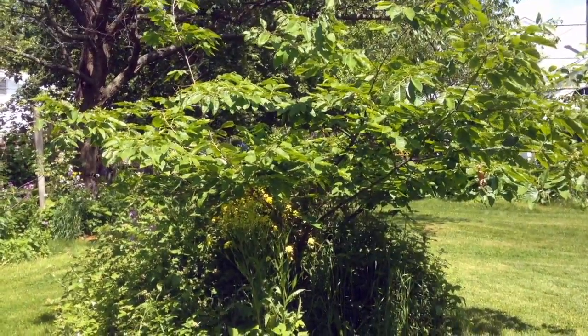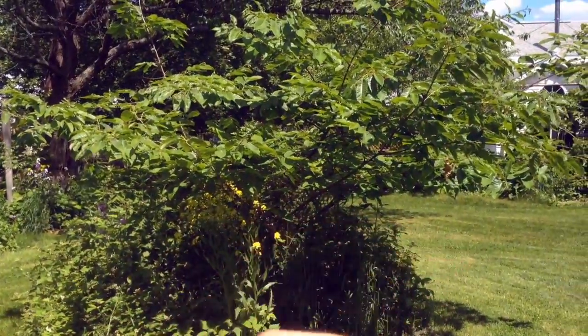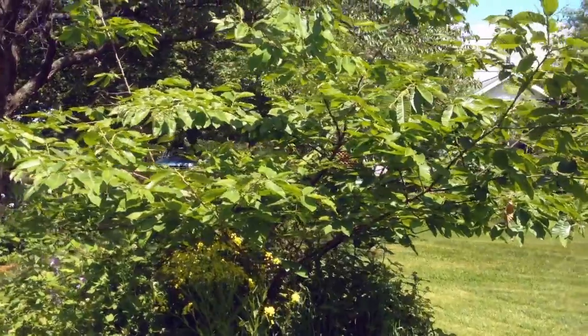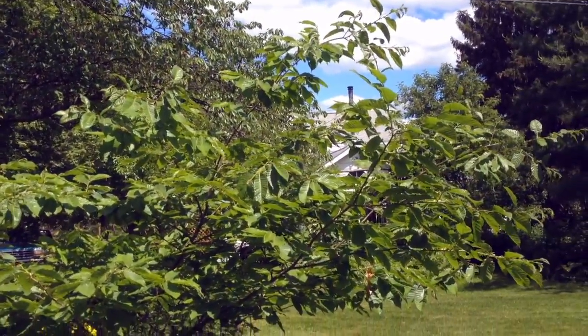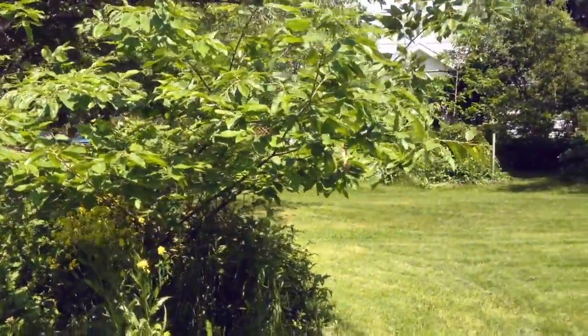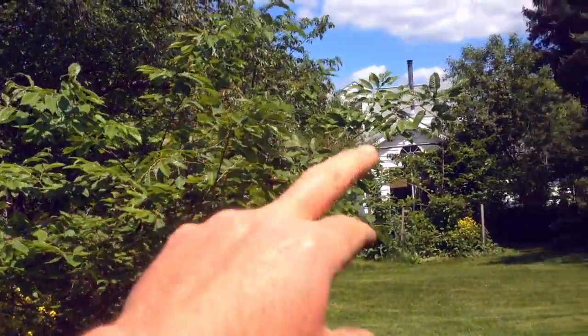So here we are looking at it from the west. In other words, that way is due south. And this chestnut was planted in, I believe it was the year 2010. So now it's getting on to being a much more mature tree at 7 years. It started making nuts last year. This year it should put on a very strong crop. There are a lot of catkins, I believe that's a name for them, all on the tips of the leaves.